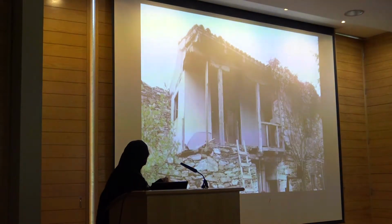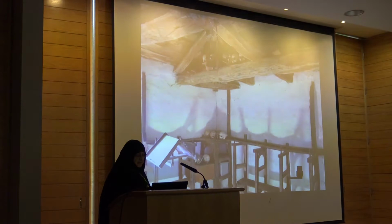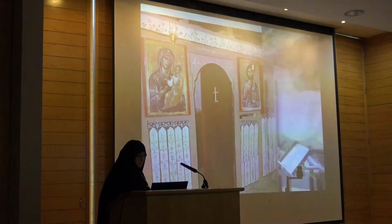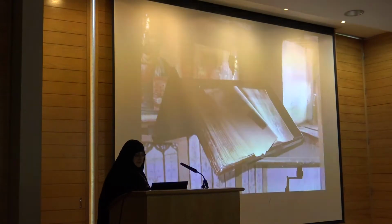So up here, along here is to go to the chapel of St Demetrius, where we found this door where we found the relics of the monks. This is the little chapel of St Demetrius. And it was under the altar that we saw.